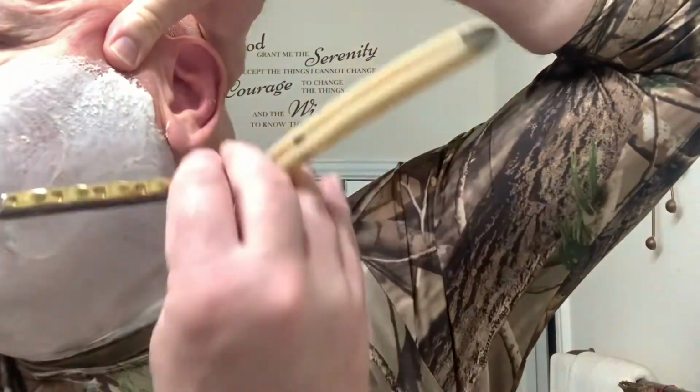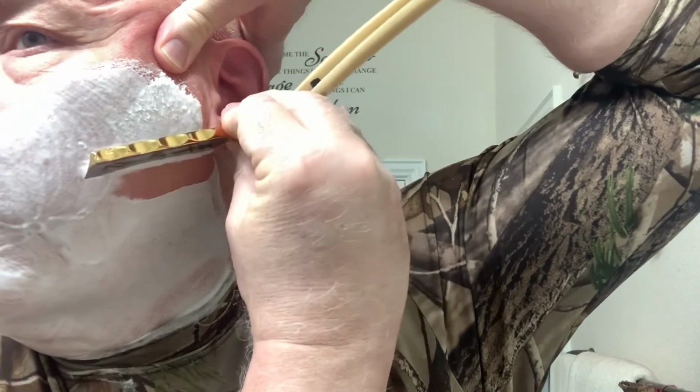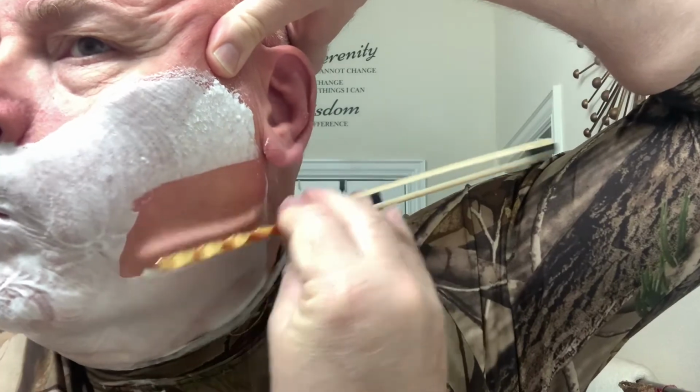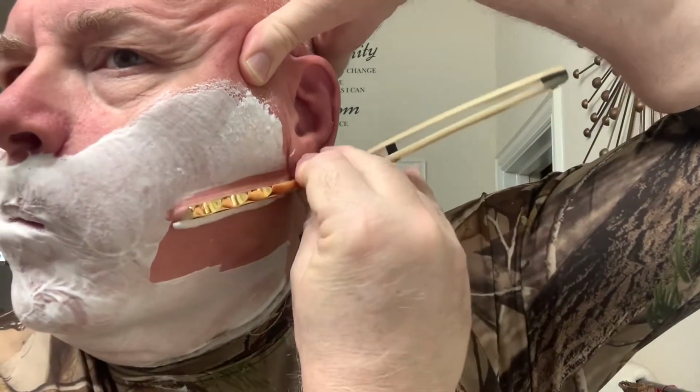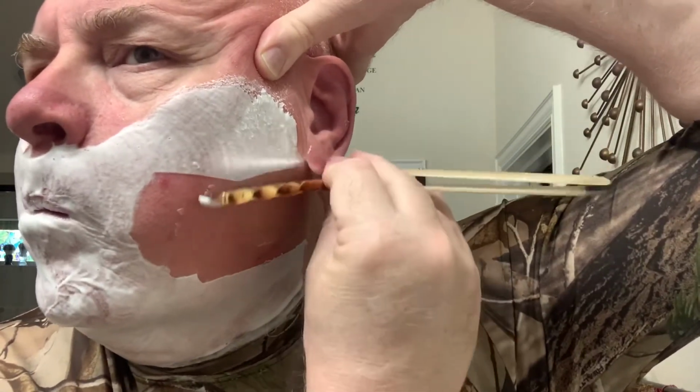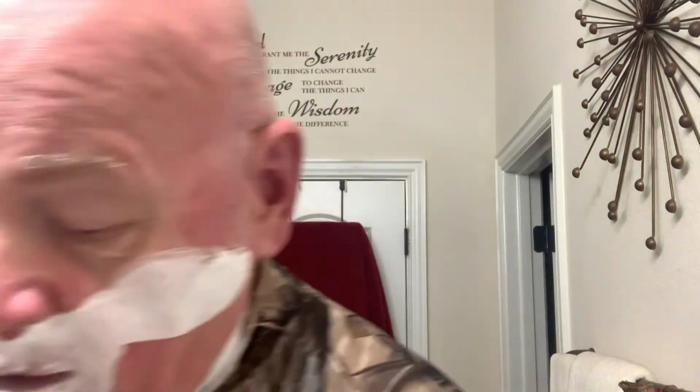I don't know if you can see that. Bristle, badger bristle. That's number 2 that I've lost on the new Simpson Super Badger. But that's all right.